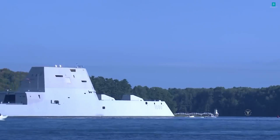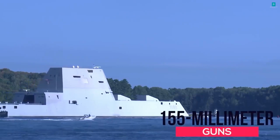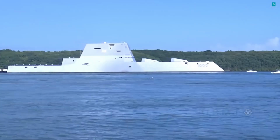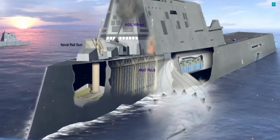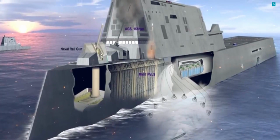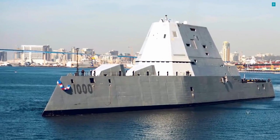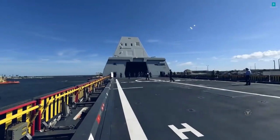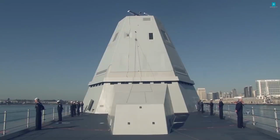Weapon systems. The USS Zumwalt is equipped with some of the most advanced weaponry in the U.S. Navy, including AGS, Advanced Gun System, 155 millimeters. One of the ship's most notable features is its two 155 millimeter Advanced Gun Systems, AGS. Originally designed to fire long-range land attack projectiles, LRLAP, with a range of up to 110 kilometers. However, due to the extremely high cost of each round, around $800,000 per shell, the LRLAP program was canceled, leaving the AGS with no suitable ammunition.